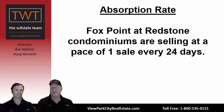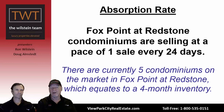What we do is we look at the number of sales that occurred, say, at Fox Point, go back 12 months, and we just do the math and decide how quickly properties are selling once they're put on the market at fair market value. Fox Point units have been selling at a pace of one sale every 24 days. That's very, very good. Currently, there are 5 condominiums on the market at Fox Point, which equates to about a 4-month inventory. Now, the National Association of Realtors says that the average market, a 6-month inventory, represents a balance between the number of buyers and the number of sellers.